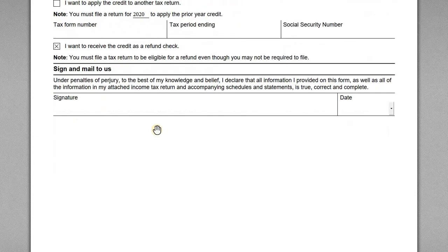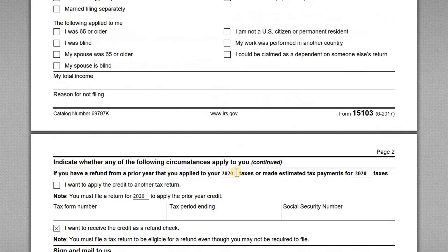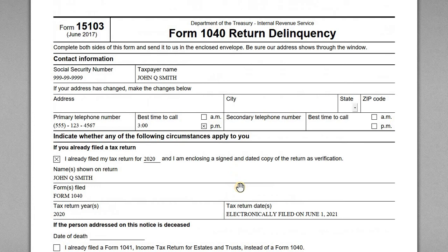And just the last piece here, sign it, date it. Make sure you've reviewed the whole form in its entirety. Make sure everything on here is accurate. Again, there's not too much here, but this must be included in your reply to the IRS if you're responding to a CP59 notice. Okay, so that covers it.